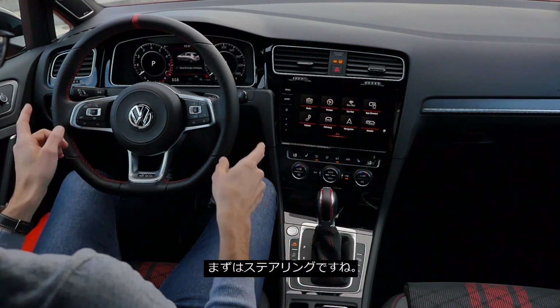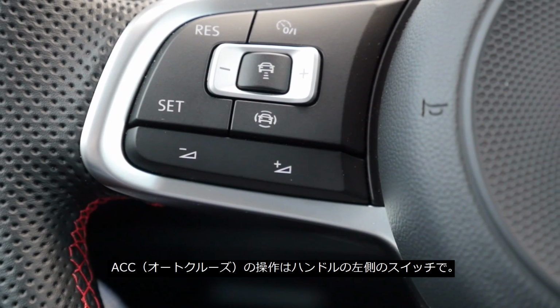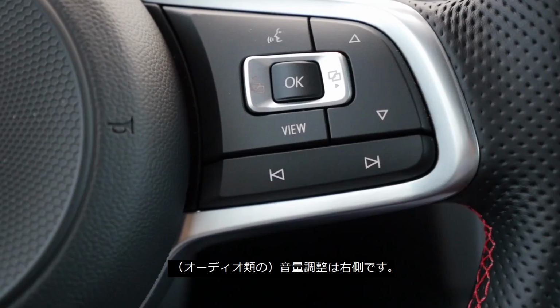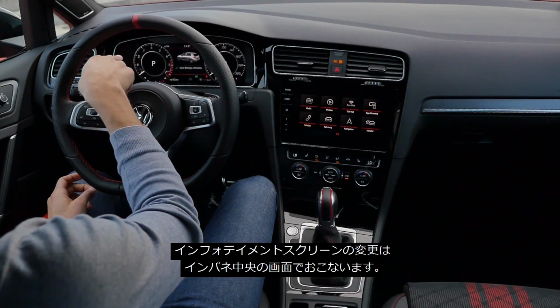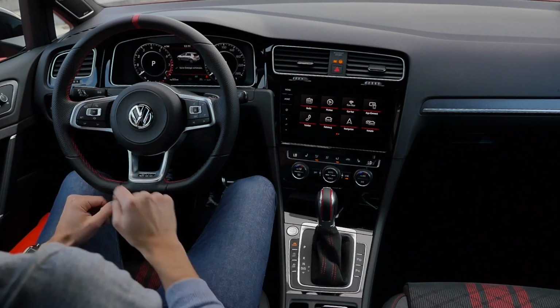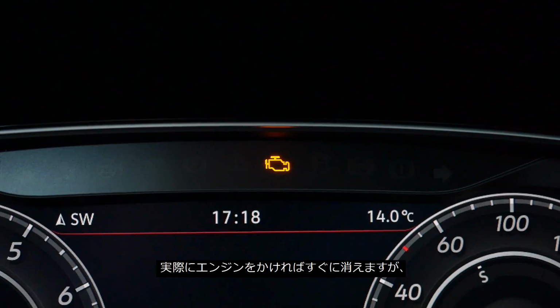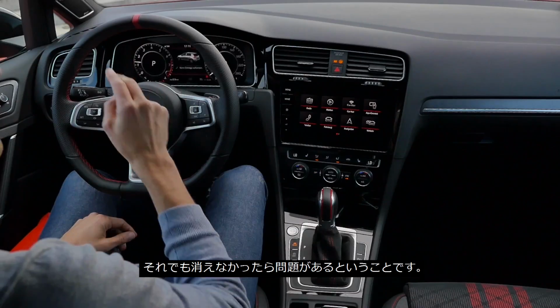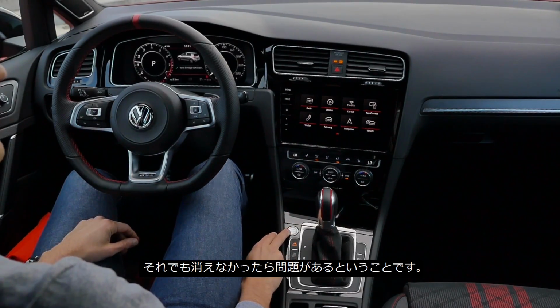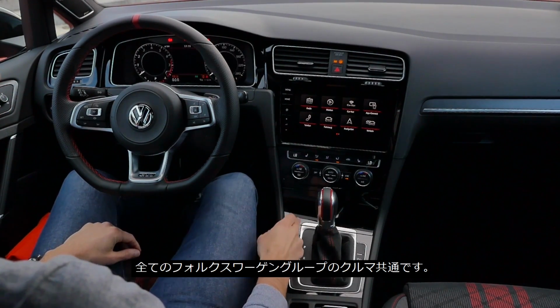Let me finish up here with the steering wheel: cruise control on the left side, and also the volume on the right side. You change stuff in the infotainment screen on the middle part, the instruments screen. By the way, the check engine light logo is totally normal when it appears now. As soon as you turn on the real engine, it disappears. When it is flashing, then it's a problem. It's the same with all VAG vehicles.